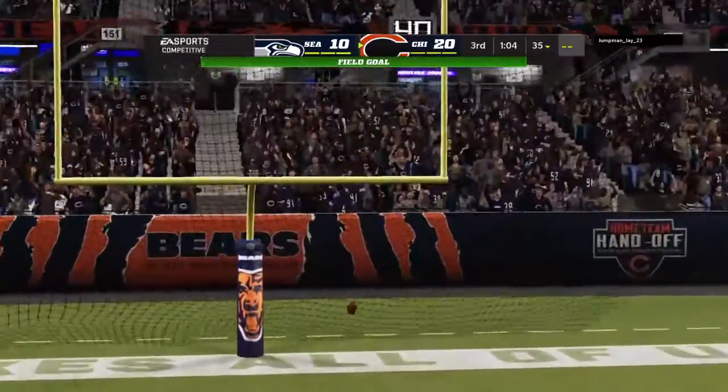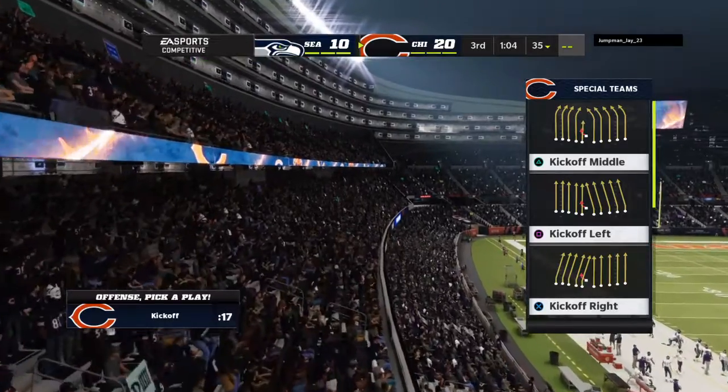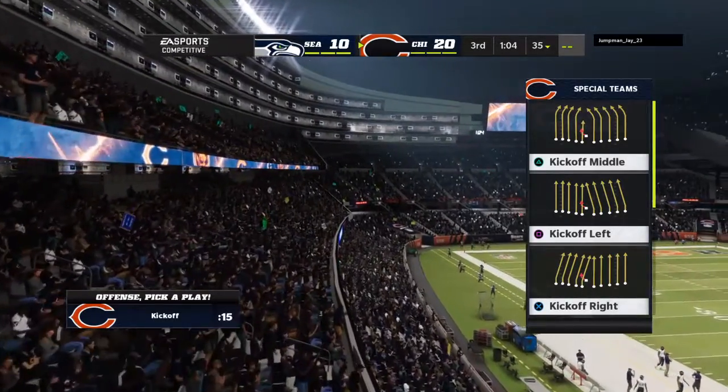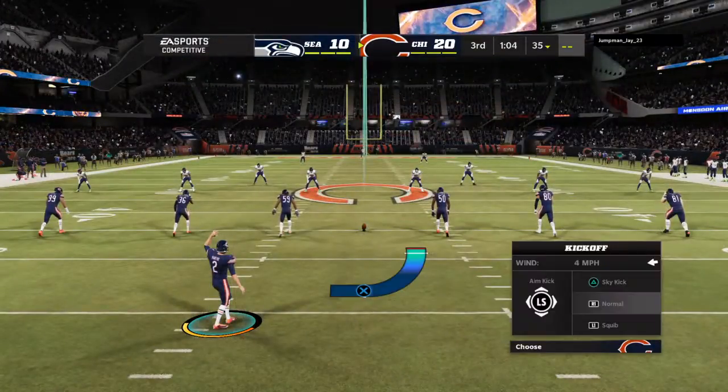And Santos able to put this one up and through. It's good. And they double him up here. That makes our score 20-10. So put another 3 on the board. All things considered, a good opening drive to begin the third quarter.